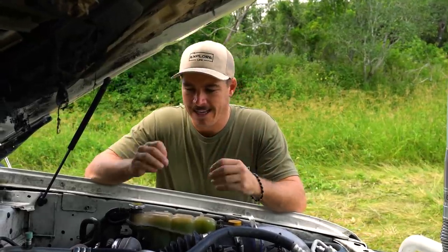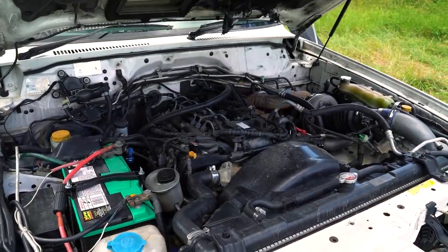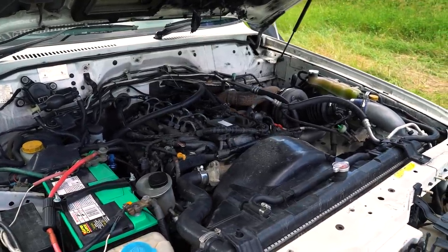I'm bloody excited. All right, guys, so this is where the magic happens. This is where I got a little bit excited when I seen this, and a little bit of a point of difference, and it was actually the perfect combo for what I was chasing.